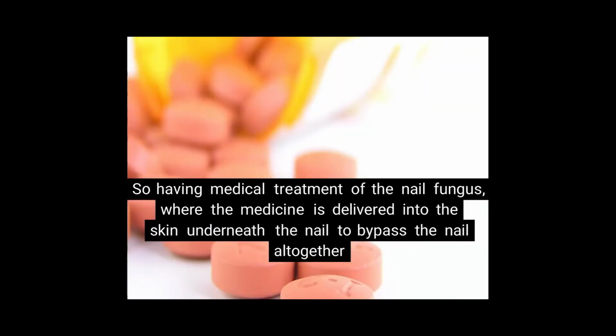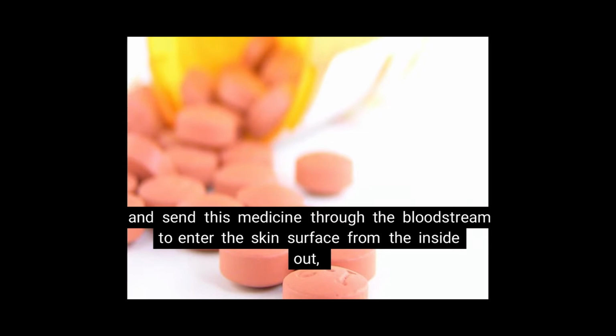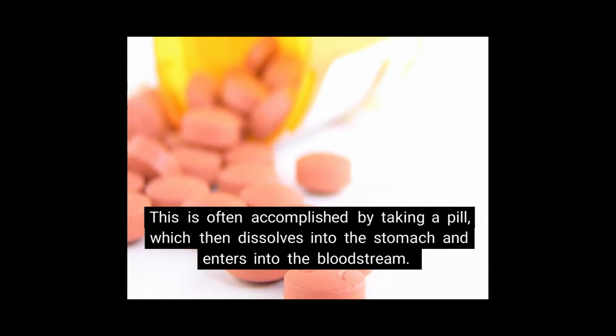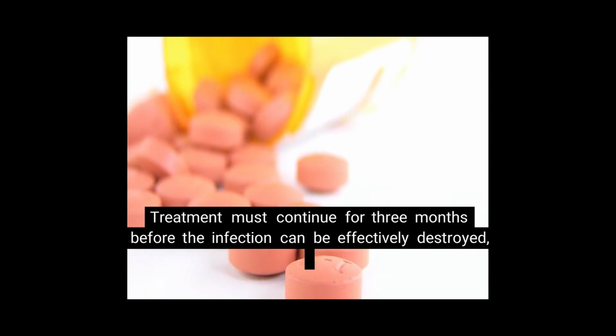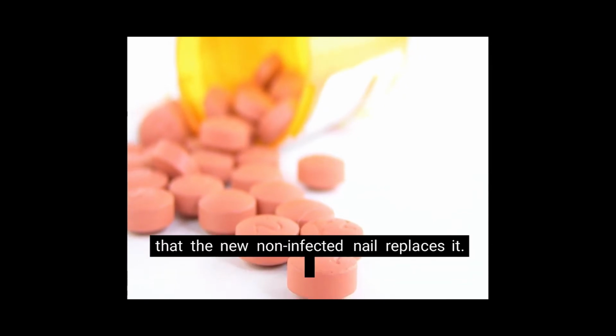So medical treatment of the nail fungus, where the medicine is delivered into the skin underneath the nail to bypass the nail altogether and sent through the bloodstream to enter the skin surface from the inside out, is clearly the most effective way to get to the nail fungus. And this is often accomplished by taking a pill, which then dissolves in the stomach and enters the bloodstream. Treatment must continue for 3 months before the infection can be effectively destroyed, and add another 6 to 9 months in order for the infected nail to grow out far enough that the new non-infected nail replaces it.